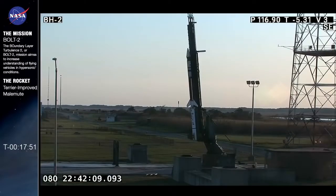We are having some issues with the variability of upper level winds. And so we launch balloons at different times, about 50-minute intervals during the count, in order to keep track of the upper level winds. We'll keep doing that and watching the data and seeing if the winds come into play, so that we can get this rocket off tonight.